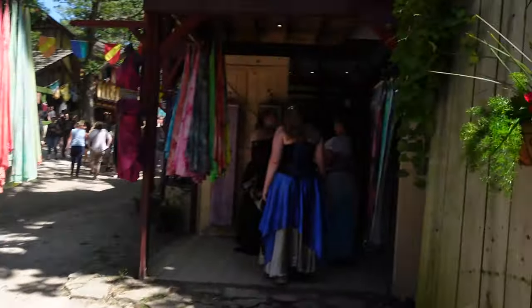Candles. Kind of a costume area. Hopefully the audio is coming out okay. Let me go see what's over here. I'll come up this road the other way. I just saw somebody with a turkey leg. I don't know where they got it from.